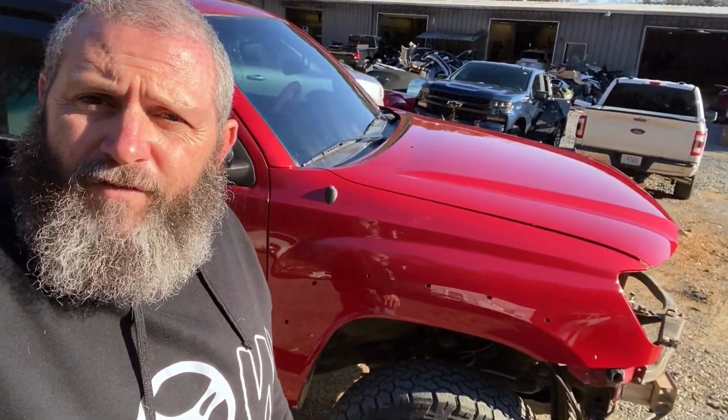JP, he jumped on the mixing machine. He mixed up about 10 colors, 3 different pearls. I think he did a phenomenal job getting that color matched. The best we could do without probably painting the truck all over. And we really didn't even blend the doors. So it looks really good right now.